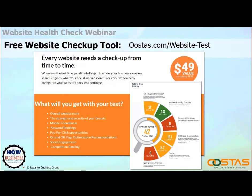Yeah, this free tool is what we do quite often for prospective clients, for current clients, basically just to test their website. It's a $49 value, completely free, absolutely no obligation. Basically, what you do, and we can do it for you if you want, is go into our website, put in your business website and your business information. You can put in some of your competitors if you'd like, and then it runs a very comprehensive, very detailed website report. Within about half an hour, you'll get it emailed directly to you.